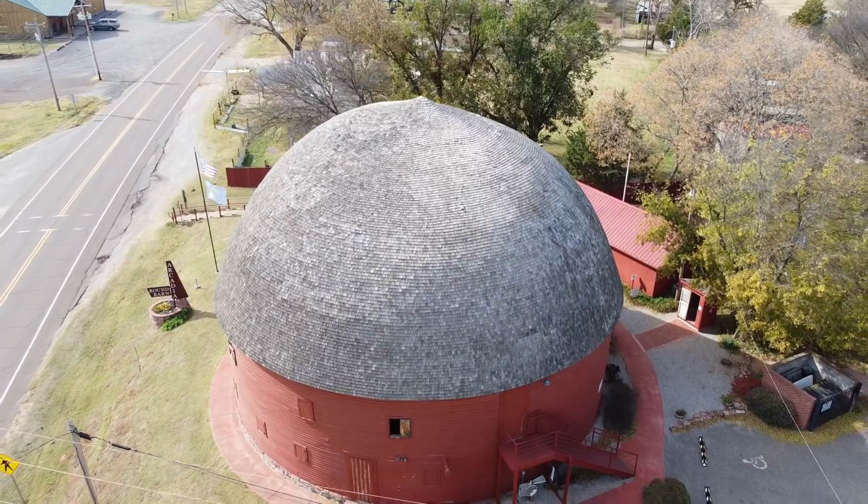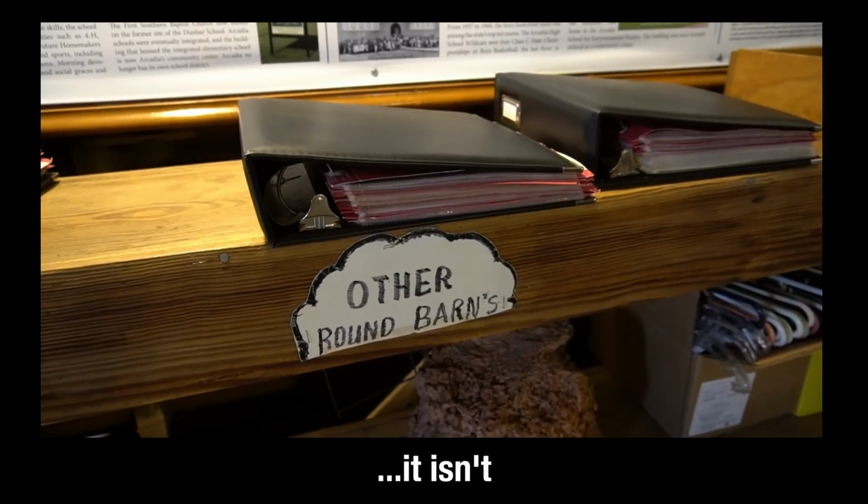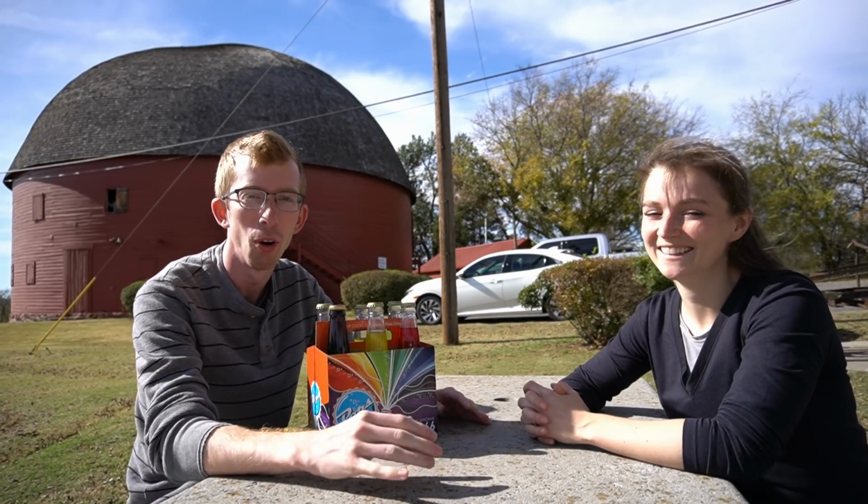So we wanted to drink these sodas actually in Pop 66, but there was a really loud pressure washer outside. They were doing some cleaning, so we went down a little bit down the road. And we are now at the official historic 66 round barn. I don't know if this is the only round barn in America, but it is certainly the only one we have ever seen. It's really windy out here, so I hope you can hear us.